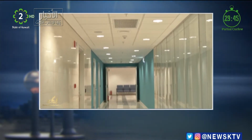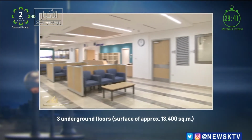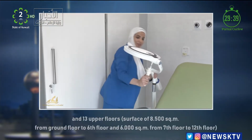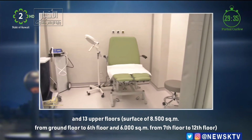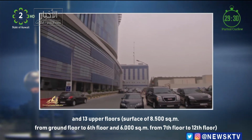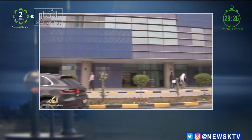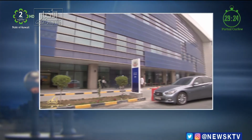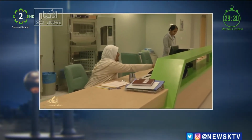The new hospital has three underground floors with a surface of approximately 13,400 square meters, and 13 upper floors with a surface of 8,500 square meters. From the ground floor to the sixth floor, 6,000 square meters. From the seventh floor to the 12th floor, parking areas, for both the underground floors and the upper floors, for a total of 640 parking spaces.